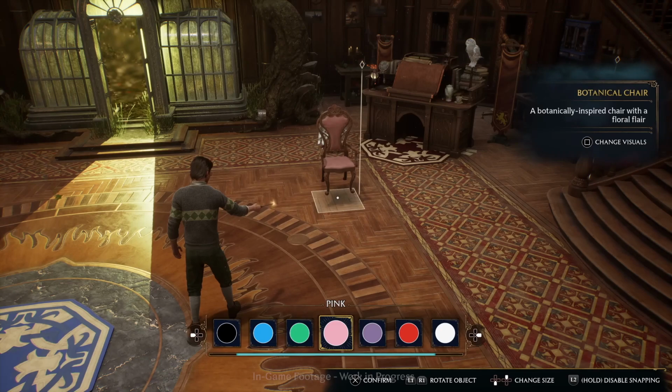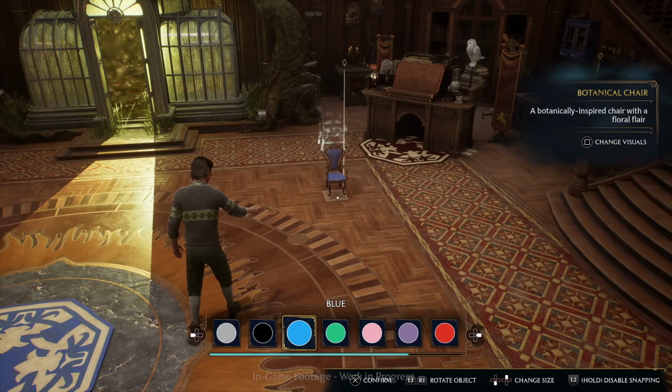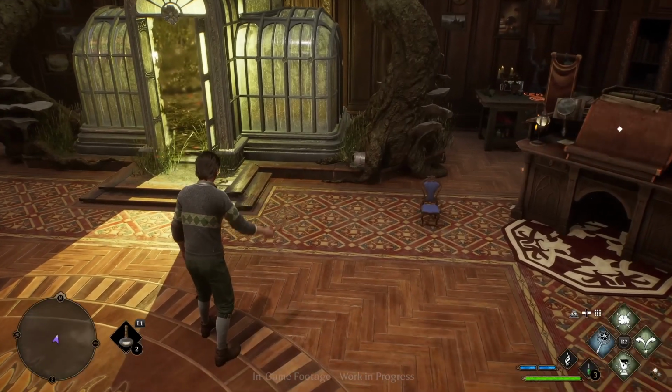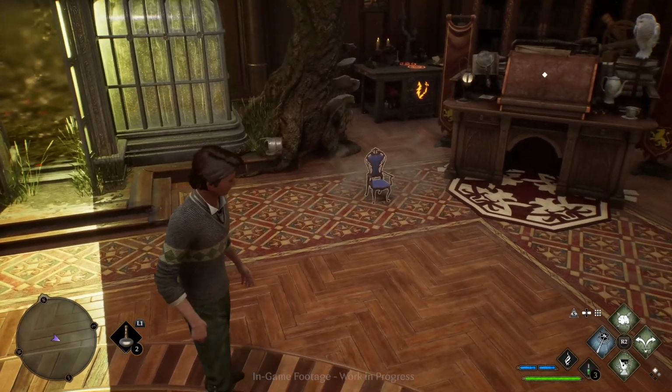That's so cool. And you change color? Mm-hmm. You can change the color, you can change the size of it, and you can place it basically anywhere. Oh my God, it's so tiny. It's like for a Baby Niffler.